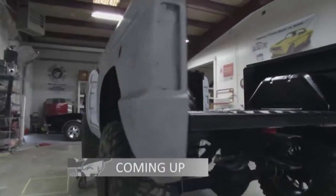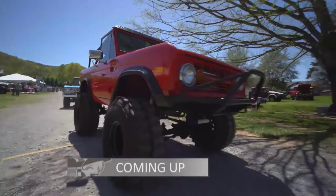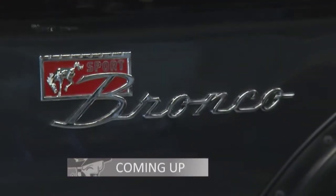Just up the road, our classic Bronco moves around the wall to the paint area. And one of the world's foremost Bronco historians talks about Bronco's legacy.